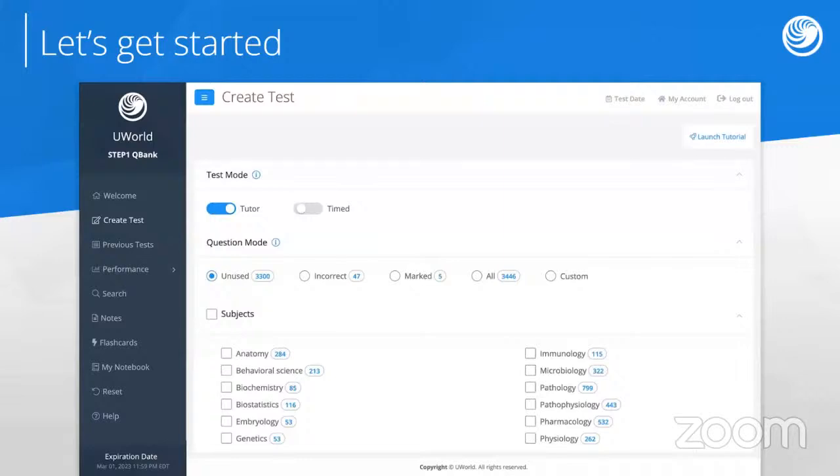So the tutor mode, if it's on, is going to show you your explanation right after you answer the question. You're going to want to have that on during your tortoise phase when you're building that foundation of knowledge. You'll be getting immediate feedback. Did you get the question right? Did you get it wrong? Why? That's going to help you understand.